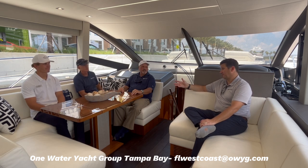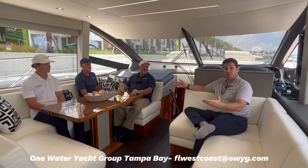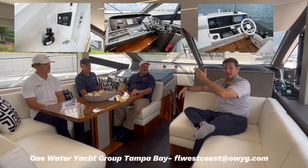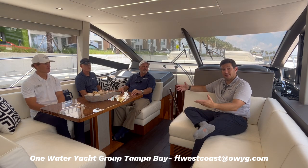Great point. The other thing too is, we've noted you have three different places where you can dock the boat. You have an aft docking station, the lower helm here, and the flybridge. So you have a lot of versatility depending on your situation.